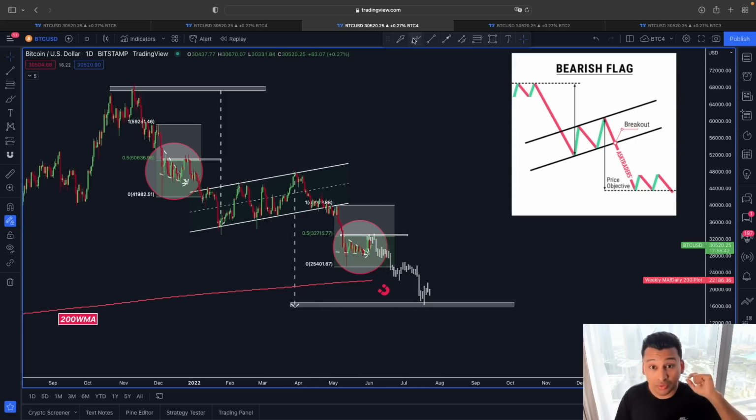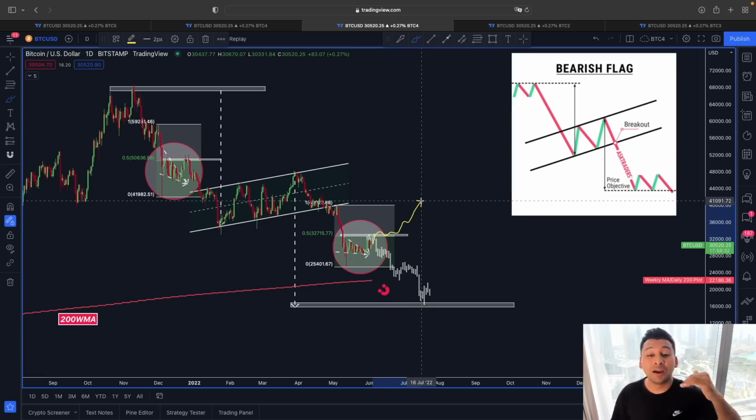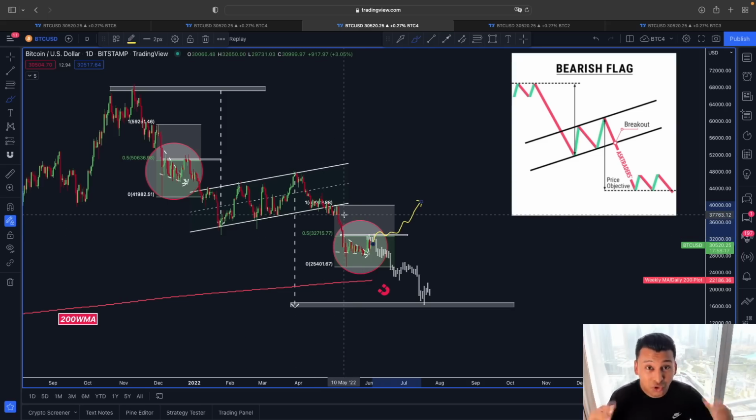So if we do flip this resistance above 32,700 into support, then this is going to be an actual relief rally where we could be seeing a bigger price movement, maybe towards the 39,000 to even 40,000 range. But as long as we remain between 32,700 and 32,500, any sort of impulsive movement could turn out to be a fake out, guys. Please keep this in mind.